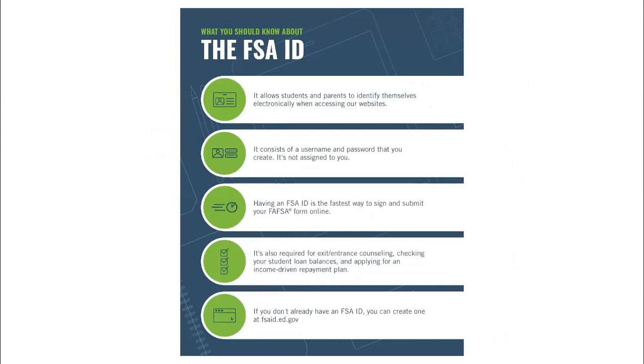So you'll notice in the FSA ID, there is a section for, of course, your email address and your mobile phone number. That's easy. Students, remember to use your personal email addresses because once school's out, you're not going to have access to your school email. And don't use your parents' mobile phone as the alternate phone number on the ID. That is an option to enter an alternate phone, but you don't want to enter a number that belongs to anyone else. As I mentioned, each student and one of his parents needs to create an FSA ID.